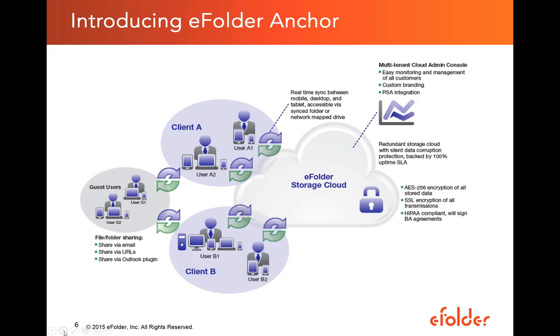A licensed user can share content with a guest user, an external user, and do that in either a public fashion where all you send them is a URL, or you're able to send it to them in a secure fashion where you force the guest user to create a username and password to retrieve content or to collaboratively work in a folder that's hosted in the cloud.